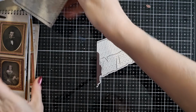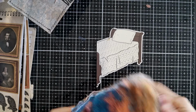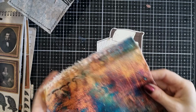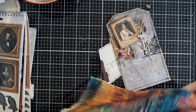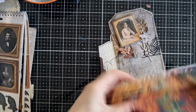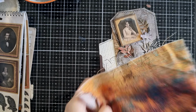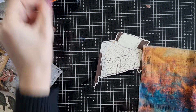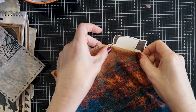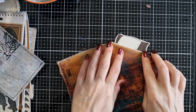So let's start on the bed now. So I have some fabric. This is actually some Tim Holtz fabric, and I thought this looked really good. And I think it picks up the colours that I've been using. I feel like this side might work best. Yeah, this side. Right, now we've got a pillowcase here. So I'm going to fold this bit of fabric to kind of work here. Yeah, that's going to work.